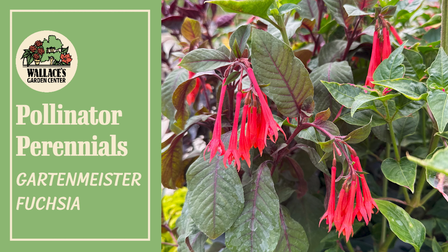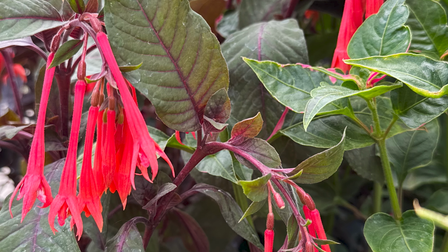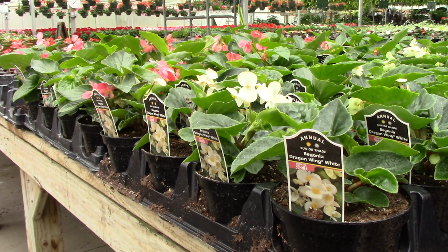Fuchsias are another awesome hummingbird plant. You may be more familiar with the pink and purple little dangly fuchsia flowers. This one is my favorite. This is Gartenmeister fuchsia, and it has these salmon coral colored flowers that hang down. This is a plant that will grow in partial shade. It will also take quite a bit of sun. So it's versatile, and it just has a nice upright habit. It's really great to mix with sun impatiens. It's great to mix with white flowers, and it's one that I always include in at least one of my pots on my deck because I know the hummingbirds are going to be there all the time.